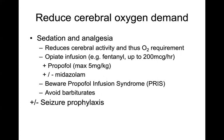Reducing cerebral oxygen demand is extremely important. You want to try and make sure that the brain is doing as little as possible so that it doesn't become ischemic in a situation of poor oxygen supply. Sedation and analgesia are the easiest way, effectively, of reducing cerebral activity and thus oxygen requirement.